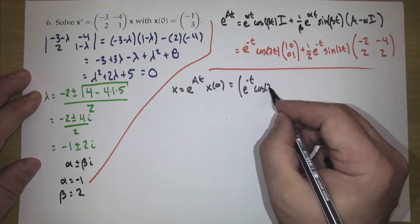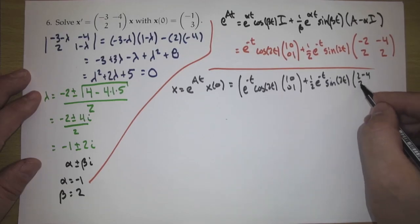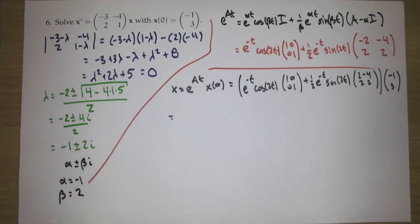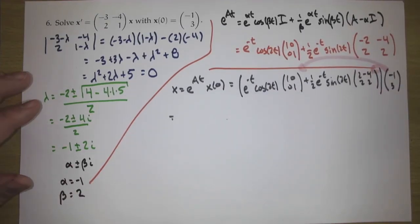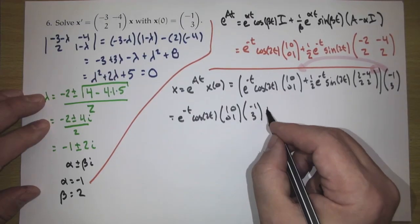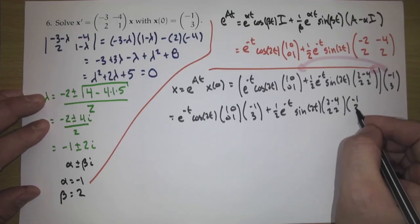So we have e to the minus t times the matrix [cosine 2t, 0; 0, 1] plus 1/2 e to the minus t sine of 2t times the matrix [2, minus 4; 2, 2], all this times the vector [minus 1, 3]. Now, the nice thing is you can take this vector [minus 1, 3] into both pieces. So this is e to the minus t cosine of 2t, identity times [minus 1, 3], we'll figure that out in a second, plus 1/2 e to the minus t sine of 2t, [2, minus 4; 2, 2] times [minus 1, 3].